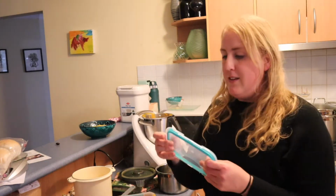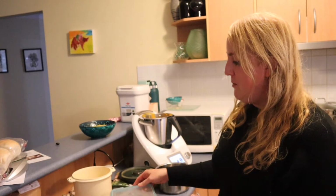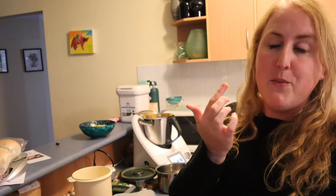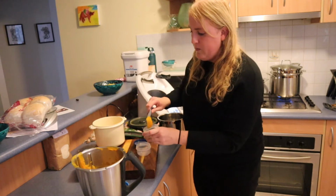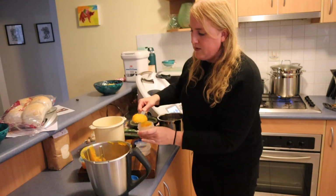So there's a couple of busted ones of these, but I'll try and use them for as long as I can, but that'll be fine for Rafi's food. And I know I dropped a bit, but he'll come and do cleanup in a minute when it's cooled down. These little cups will actually be great for when we go to Sydney. They're just the perfect size for 1 or 2 meals for him.